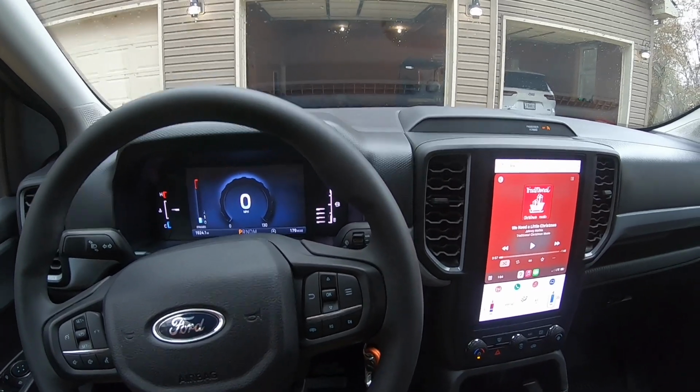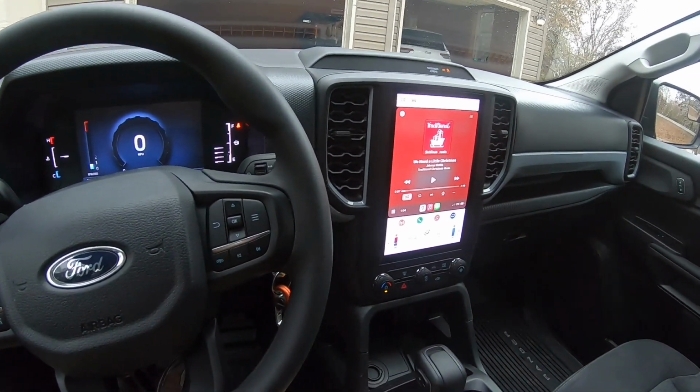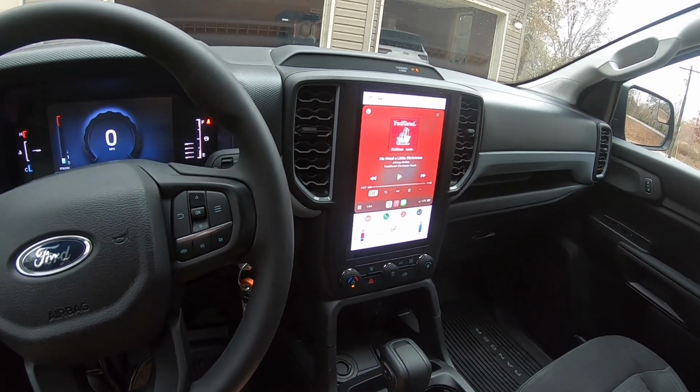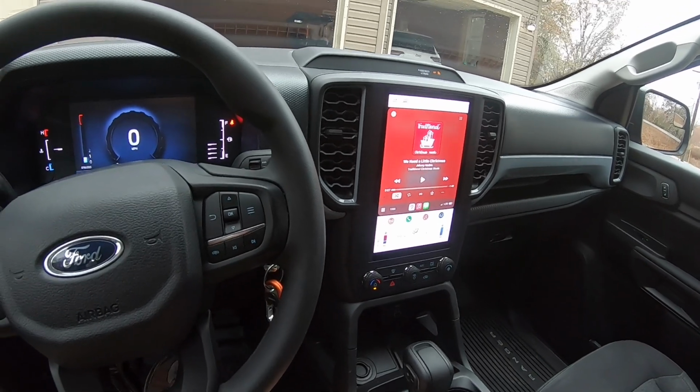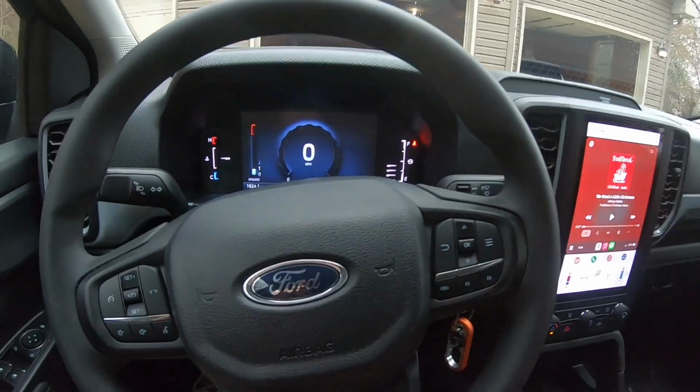And keep in mind, way back in the day, I had a Toyota Tacoma, the first gen. It was a 95.5, 96 model, which had absolutely nothing on it. I had that truck 15 years. The 2022 Toyota Tacoma, forget about the high beams because you're just going to make people mad.